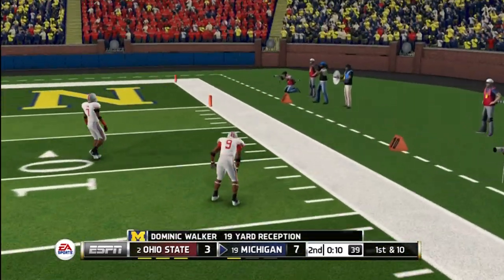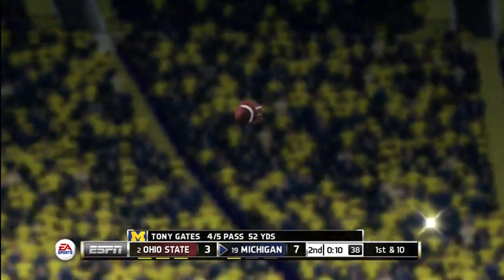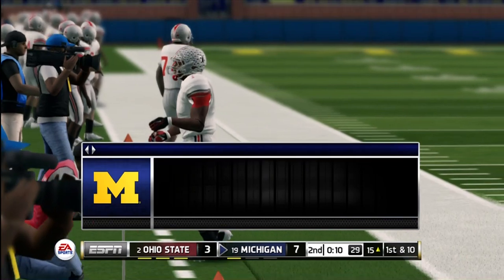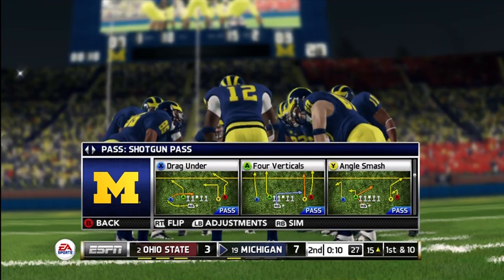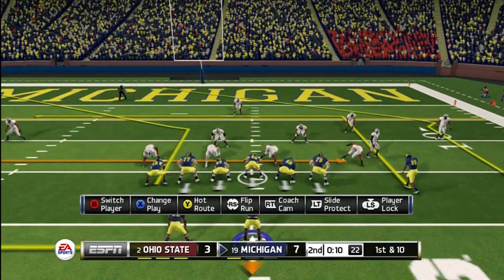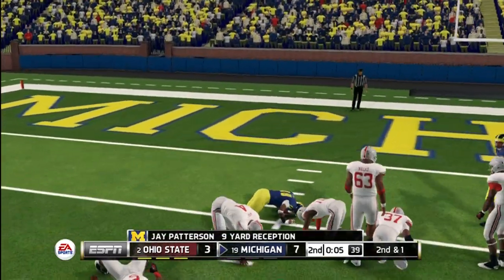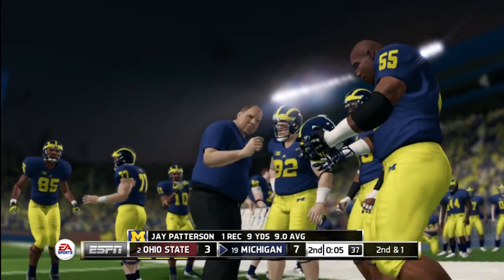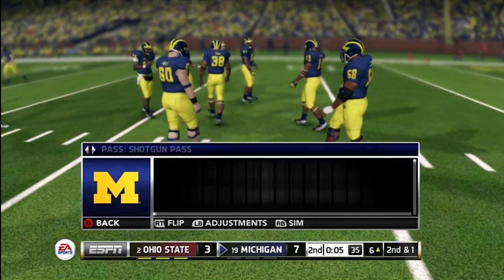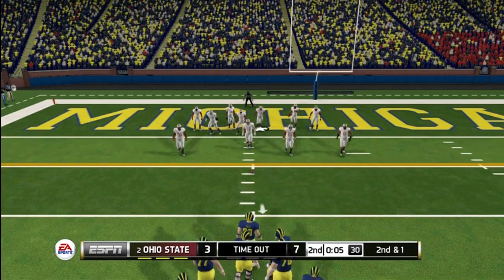Stays in bounds to make a nice catch. First and 10. Ball on the 15-yard line. He's tackled right around the 6-yard line. The Wolverines using their third and final timeout. That brings up second and one. Tenth play of the drive.